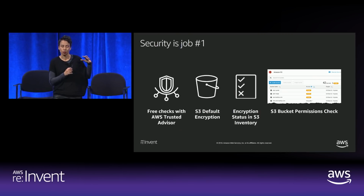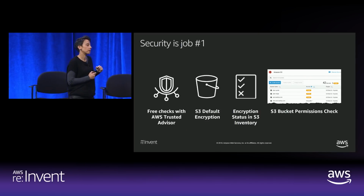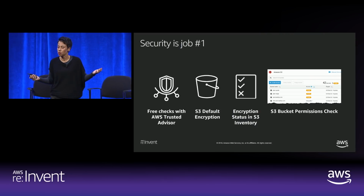Here is a summary of all we've done for security, and I wanted to capture this for folks because all of these are capabilities that you have today. We have free checks for AWS Trusted Advisor. We made them free. They're open bucket checks, so you can use them today. You don't have to pay any money for them.